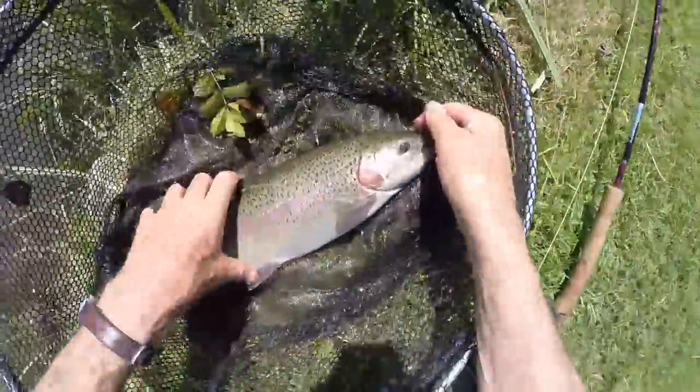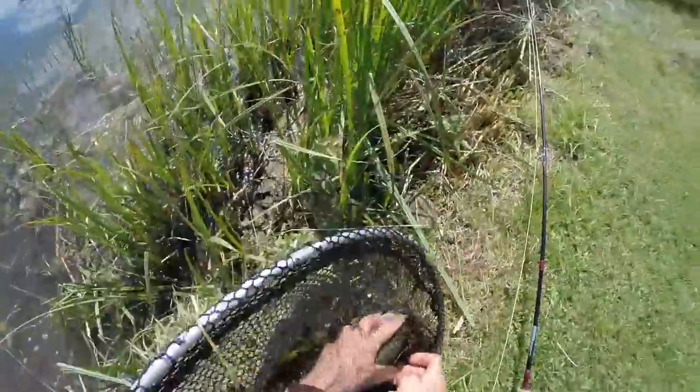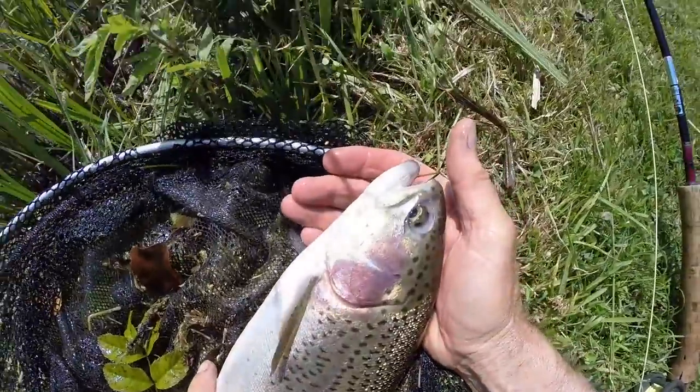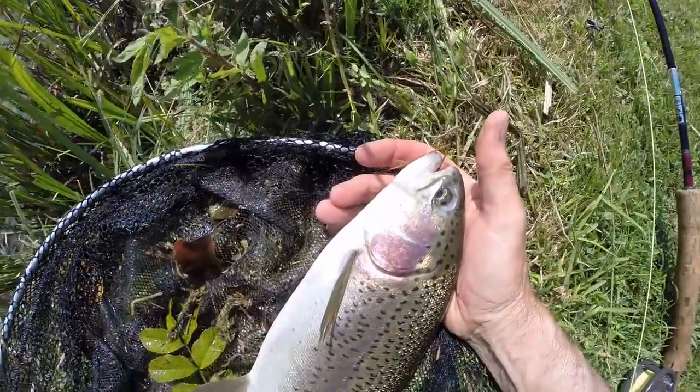There's the little fly. That's the second time in the face, Graeme. Just want to show you his colour in his cheek there. Colour in his cheek. Beautiful fish.